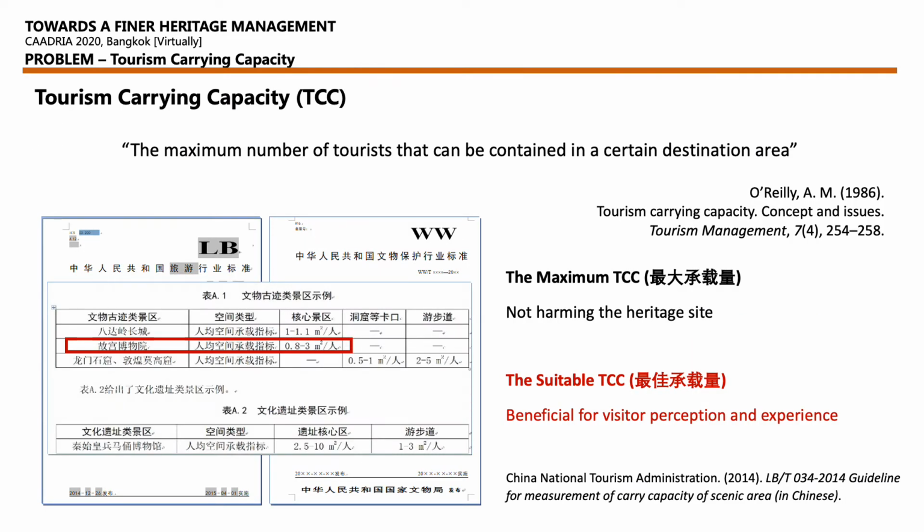One standard which has already been applied by many tourist destinations and heritage properties in China is the so-called tourism carrying capacity, or TCC, which is by definition the maximum number of tourists that can be contained in a certain destination area. Two variations of TCC are mentioned by literature and practitioners, namely the maximum TCC aiming at not harming the heritage site, and a suitable TCC trying to ensure a reasonably comfortable experience and perception for visitors.